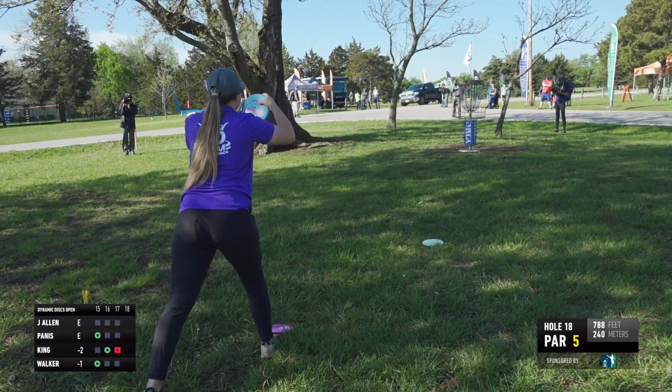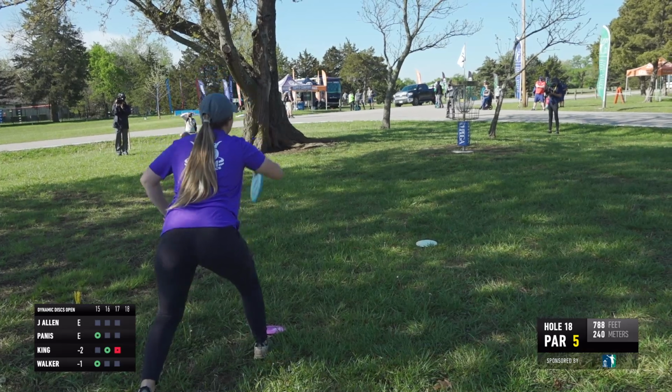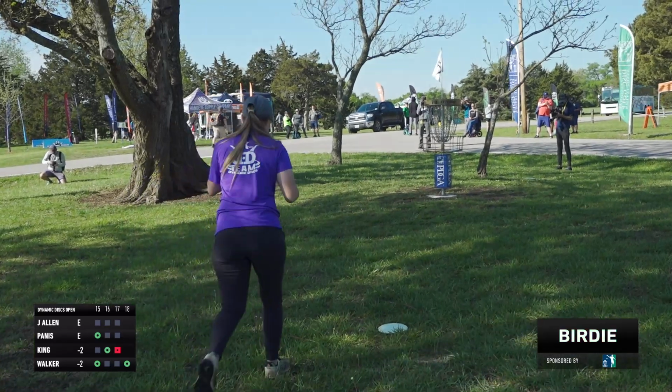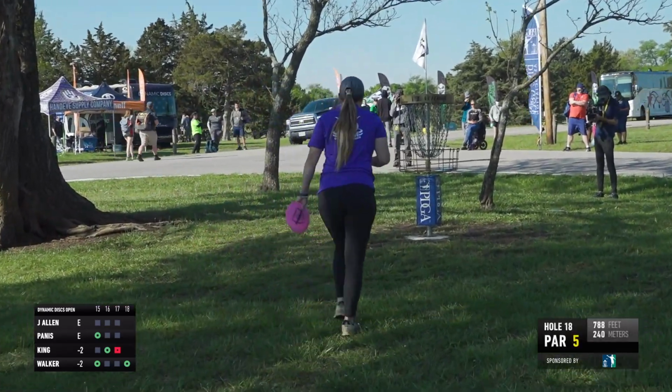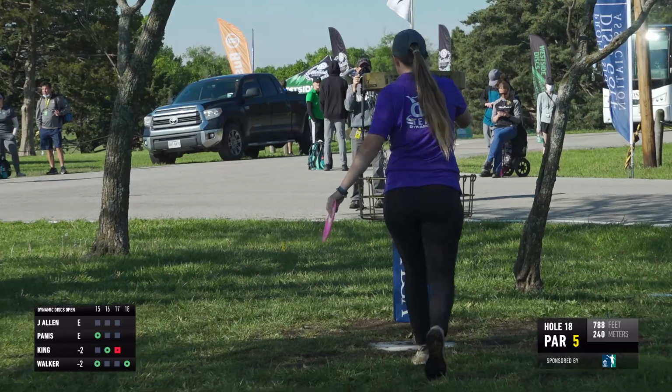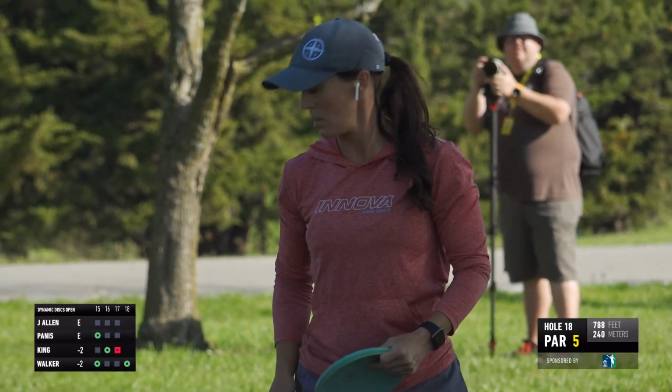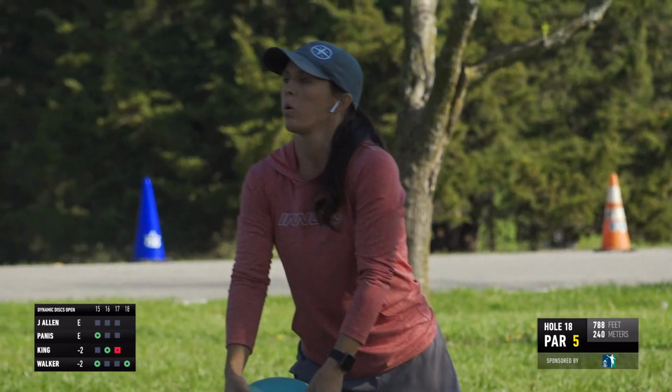Macy? This is a birdie look. Yes. More than a look. What a good putt. Wow. What a great putt she has. She's got a super well-rounded game. Great putter. Really great forehand, almost the most well-rounded backhand I've seen. I know, right?